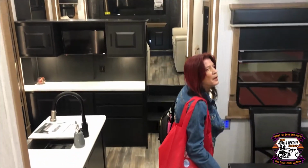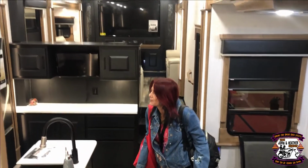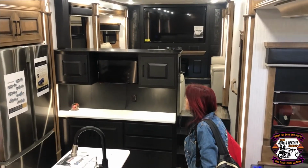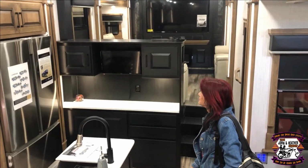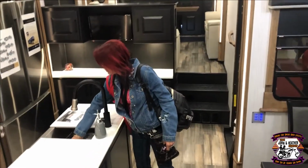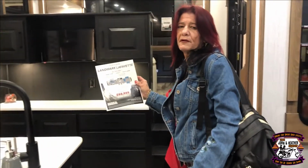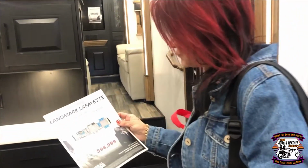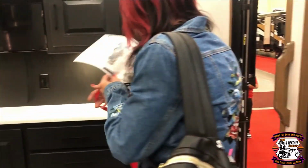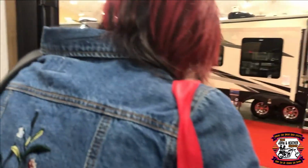This is really nice. Some pictures of Heather. The size of this thing. It has 11 foot high ceilings in it too. We'll take one in case we win the lotto. Yeah, why not? But this is just top end. All right, guys, let's go take a look around some more.